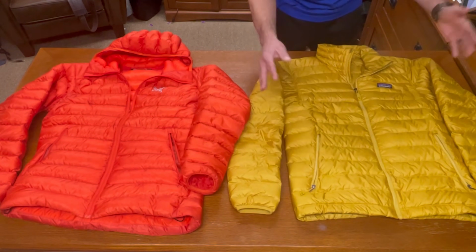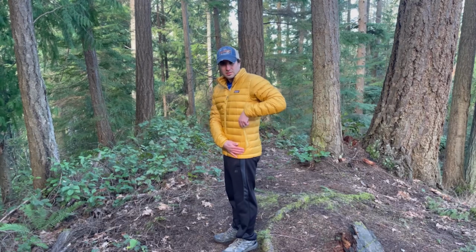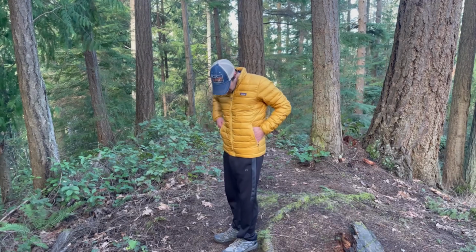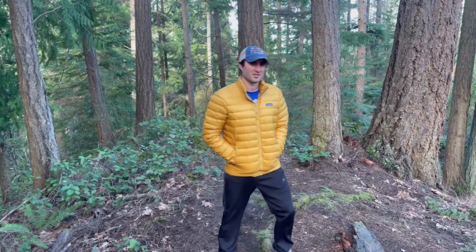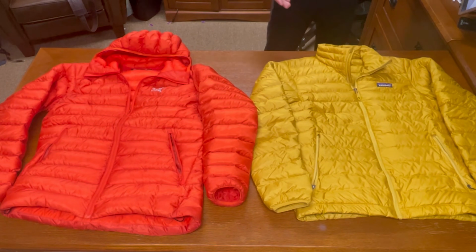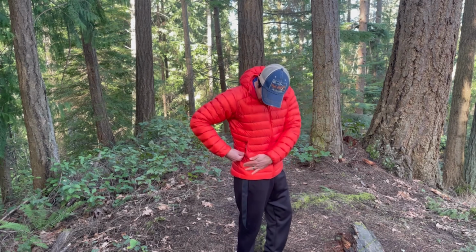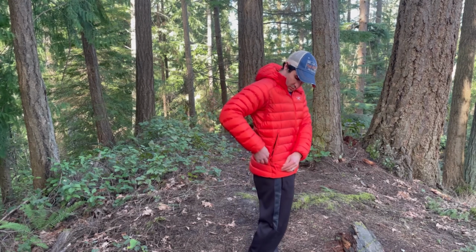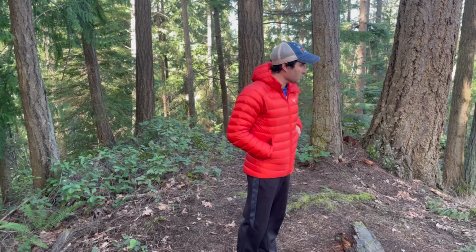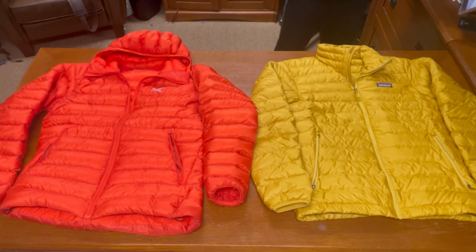Let's talk about the pockets. The pockets, both of them, as you see, have side pockets. Now, the down sweater is about typical length where you would expect that to happen. Where you look at the Cerium LT, the pockets are a little bit higher up, and they ride a little higher up for the purpose of being able to wear a harness and not interfering with the pockets. So you can stuff your hands in your pockets while wearing a harness and it doesn't interfere. It also is helpful if you're wearing a backpack. You can wear the hip belt around and not interfere with the pockets.